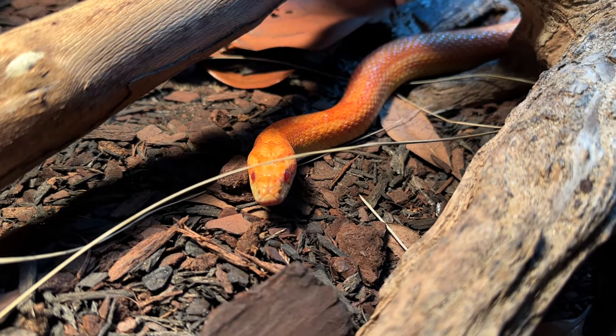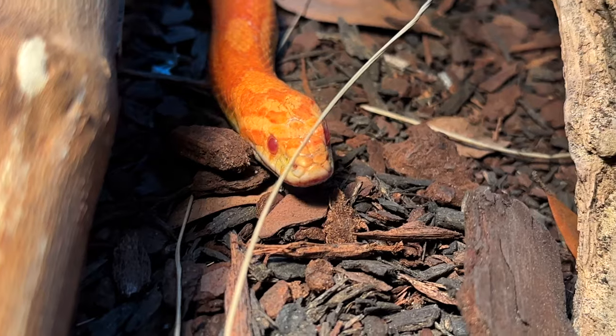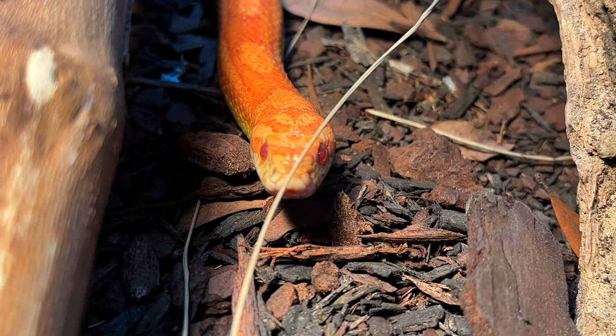They're so much easier. They're better eaters. They're so much less stressful. They're so much more active. I would recommend a corn snake over a ball python for a first time beginner snake any day. I wish I'd known that when I got my ball pythons. Love my ball pythons, but just didn't know how easy corn snakes were relative to them.